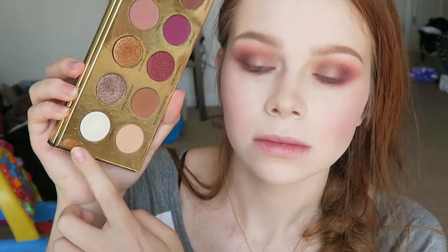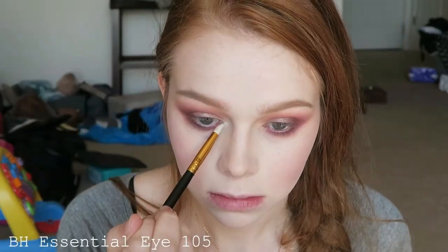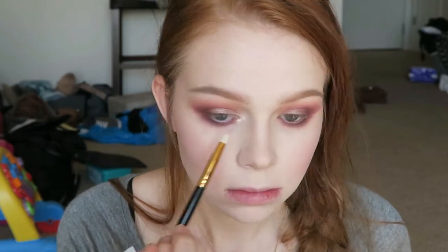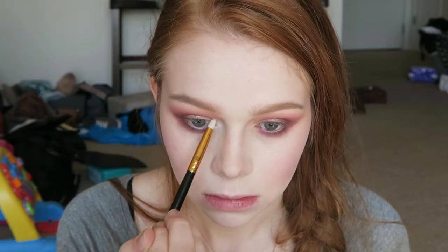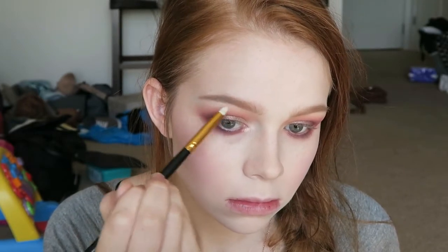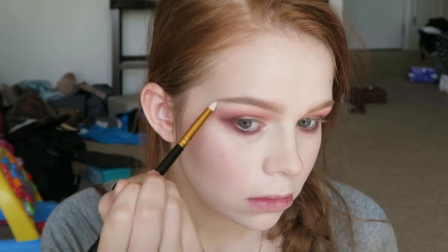And then I'm taking the shade Crown, which is a beautiful metallic white shade, and I'm starting off with that shade in my inner corner just to brighten everything up. And then I'm taking the leftover that's on the brush and going underneath my brow bone just for a nice little subtle pop.